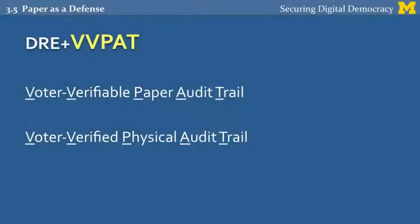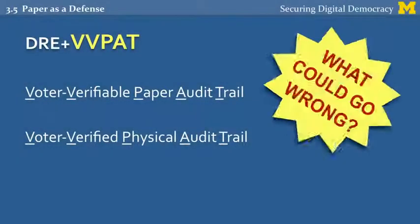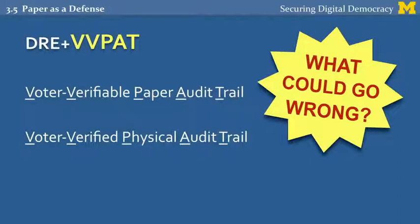VVPATs are an interesting thing to compare to precinct count optical scan because they have some slightly different failure modes. And for this reason, VVPATs, although probably better than paperless DREs, are not regarded so highly by many researchers. Before we conclude this week's lecture, I'd like to ask, what could go wrong with DREs and VVPATs? Let's see if you can spot a couple of the problems.